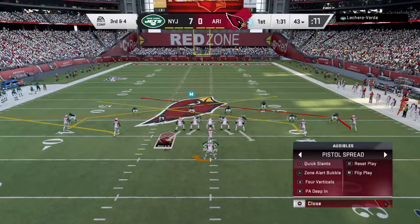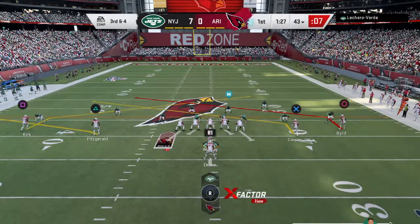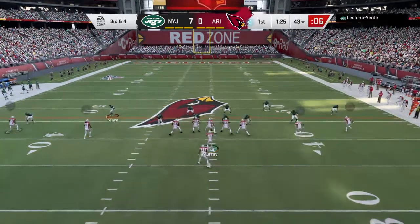Switch it. Come on, switch it. Slam. Watch the shift. Hey, watch the shift.